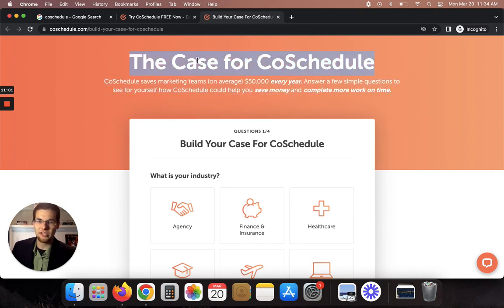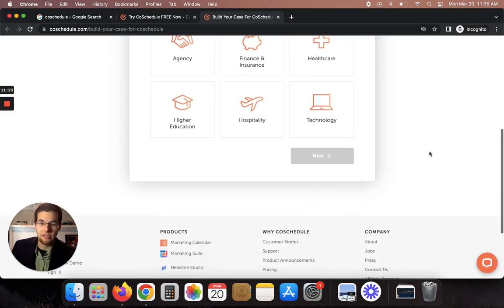Instead of the case for CoSchedule, I might rewrite the headline to be a little more impactful. Minor quibble. I would bring this lead up, it's buried. This is good. Now, according to whom is always my question, right? Saves marketing teams on average $50,000 every year. According to whom and compared to what? That is a no context statistic. But that is just like my opinion, man. So I really appreciate this.